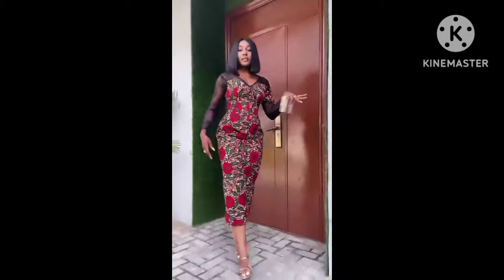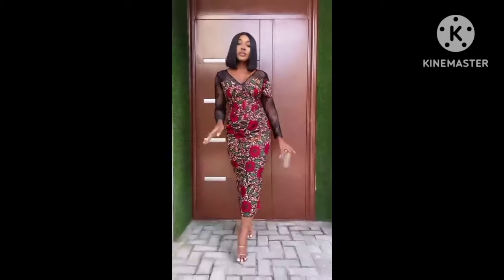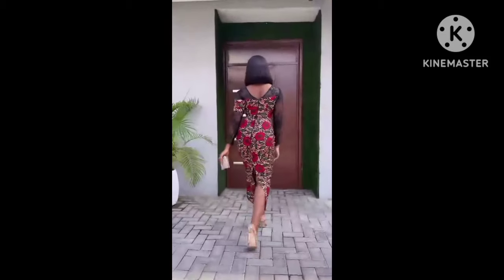Today, I want to show you some lovely and gorgeous cute long Ankara gown styles that are lovely and beautiful, which you can easily wear to any beautiful and lovely event that you want to attend.